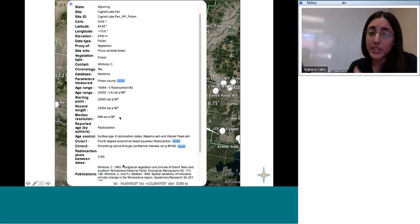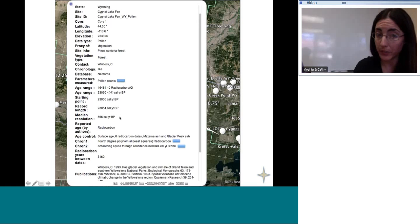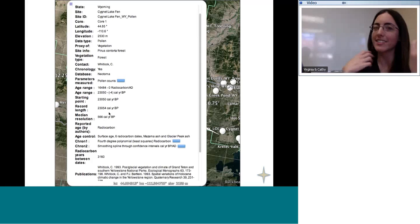In addition to this, we also report the median resolution of the core. In this case, these people counted 1 pollen sample every 566 years. So that gives us an idea of what kind of questions we can answer with this pollen record. And also, we report all the publications associated with these.